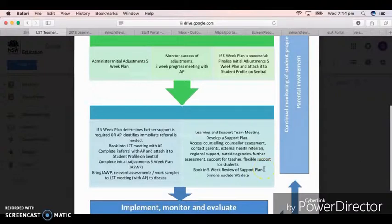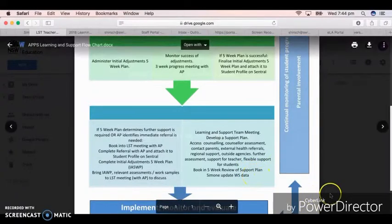While you're at the meeting, we'll book in a 5-week review of this new support plan, just to make sure that we're monitoring it, staying on top of it, and that we're actually having impact. And I will update the whole school data to help us track and monitor individual student needs and whole school needs.